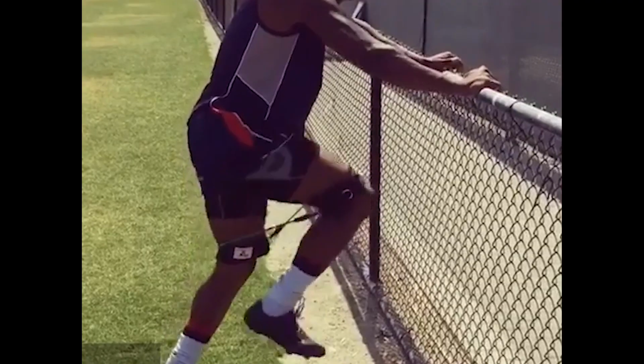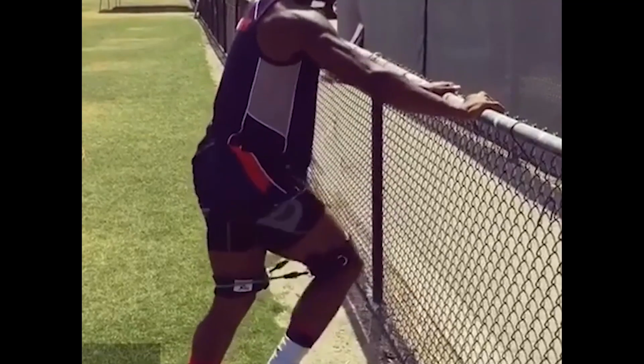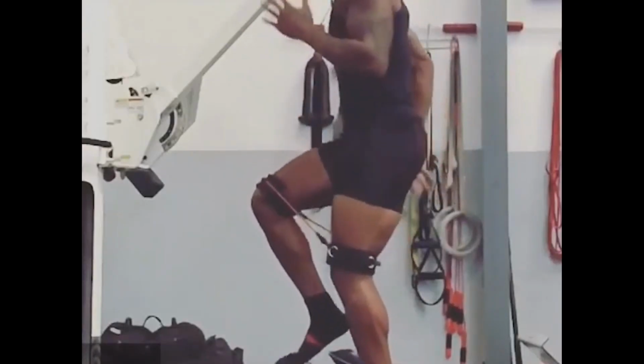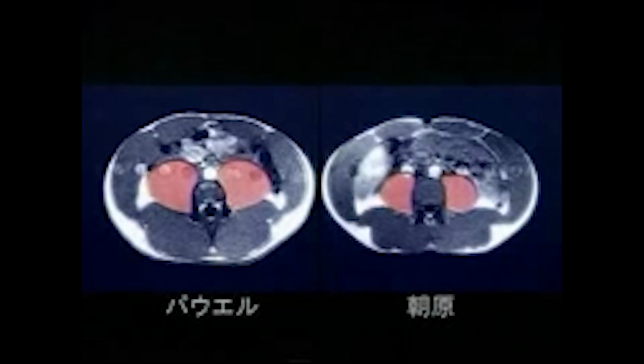Because hip flexor muscle growth isn't obvious when facing someone eye to eye, some people may be skeptical of how much training effect you can get from working them out. When Japanese scientists investigated Asafa Powell, they found that his hip flexors, highlighted here on the left, were 3 times the size of an average person.